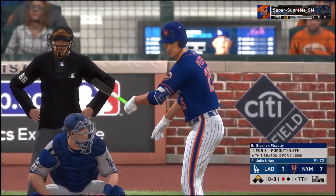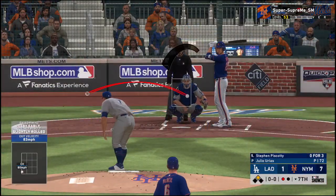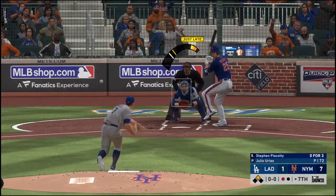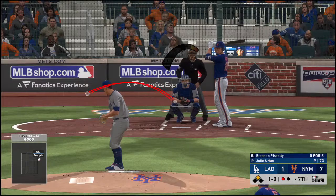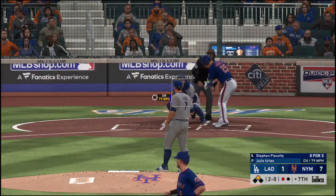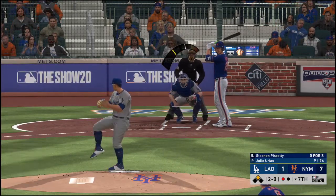So coming to the plate, Stephen Piscotty. He flew out in his last at-bat. Here comes the first pitch. There's a breaking ball that couldn't quite catch the inside. This guy really needs that slider to be an effective pitcher. And a night like tonight, if he doesn't have that real good slider, it presents a lot of problems. Now the 2-0.